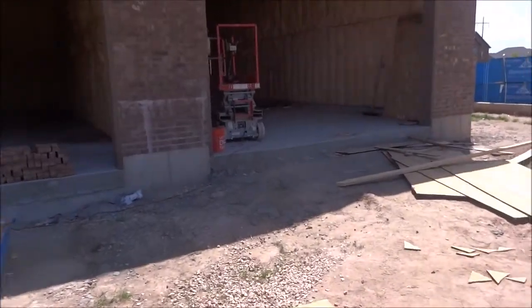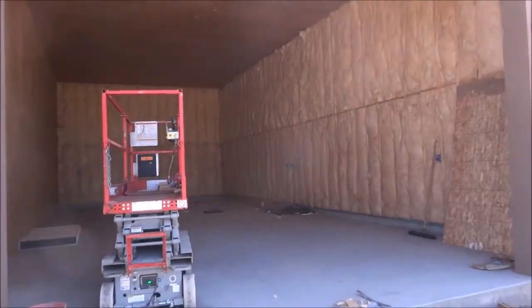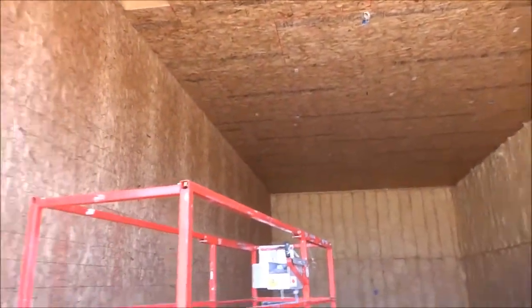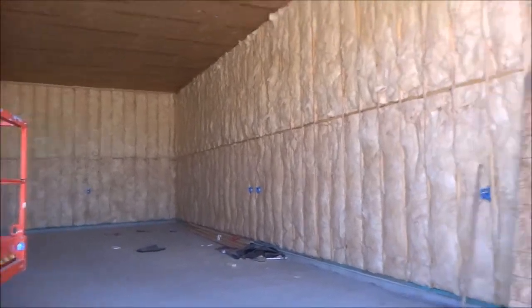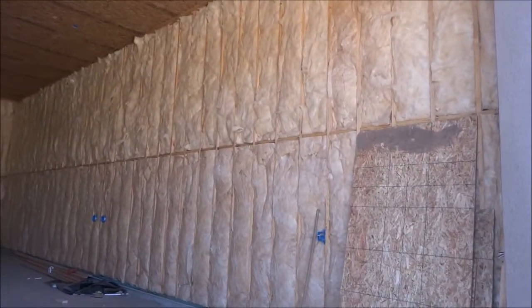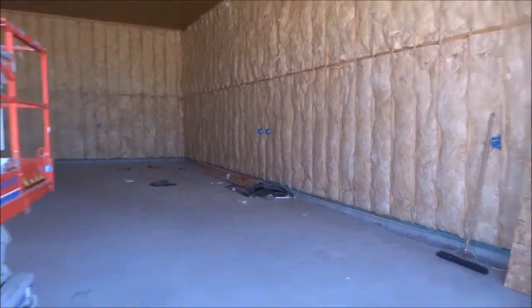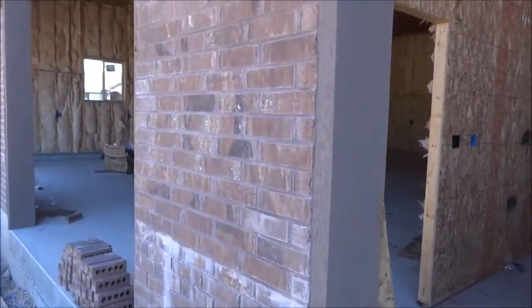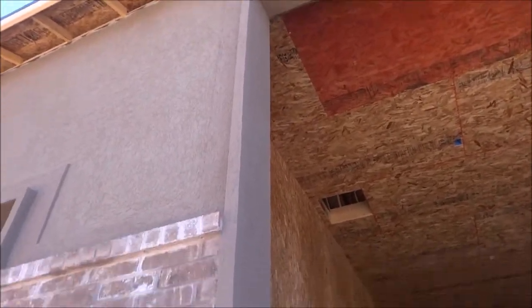They've sheeted one wall and the ceiling in the RV bay. You can see the ceiling that's sheeted. And the one wall, all the insulation is in, so they have the back wall and the west wall, and then the little bit around the doorway here. But there's the stucco, the brick's up 8 feet on the front, and then the other 8 feet is stucco.